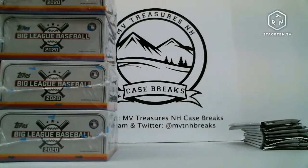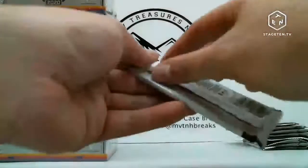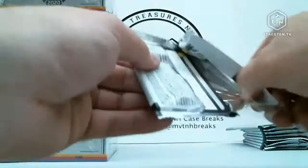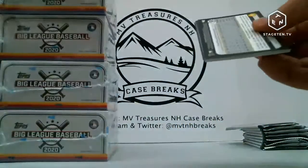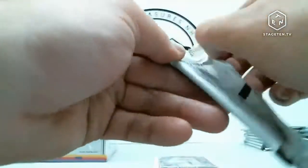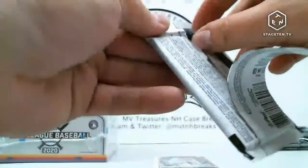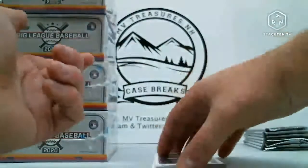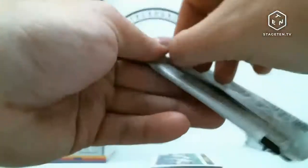That's the first half of box numero dos. Still hunting an auto, although we're only a box and a half in, so still got plenty of time.